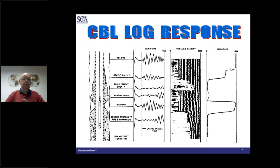The primary thing is the amplitude of the signal coming through the pipe. And remember, a high amplitude for a signal coming through the pipe is an indication of free pipe or bad bond. A very low amplitude is an indication of good bond.